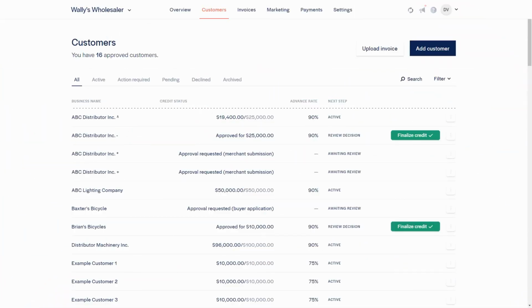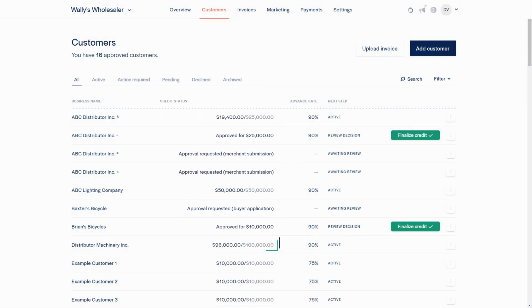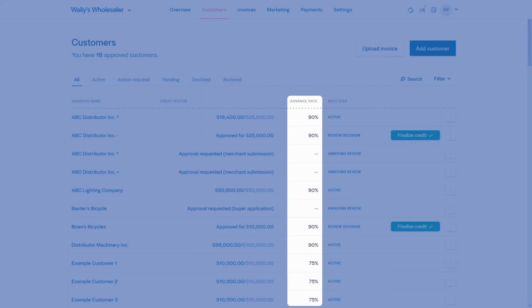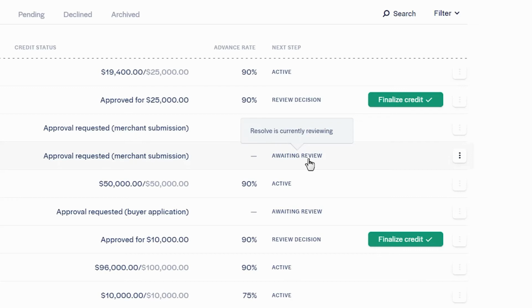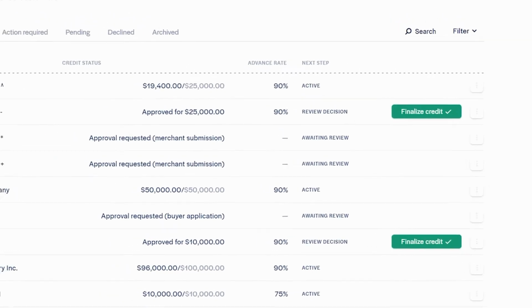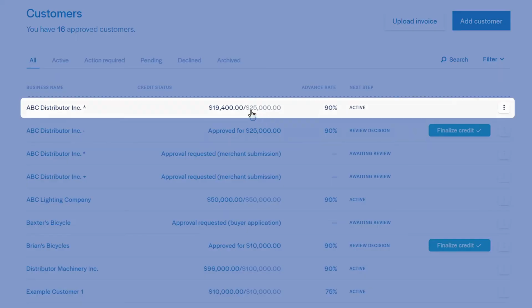Back to the Resolve dashboard. Now we can better understand some of the different statuses. The buyer credit status gives a snapshot of your customer's credit availability with Resolve. Here you can see how much of their total available credit line is open, or see what the status is for their credit approval. The advance rate is listed next, and then Next Steps. This flags important information or next steps for that customer. It may be finalizing their credit or sending them updated remittance information. To see the expanded view for any customer, simply click anywhere on their line, like this.